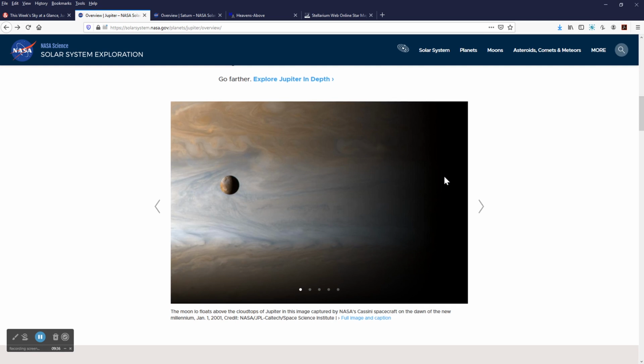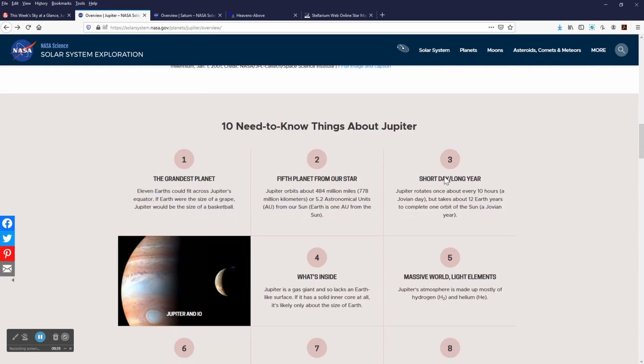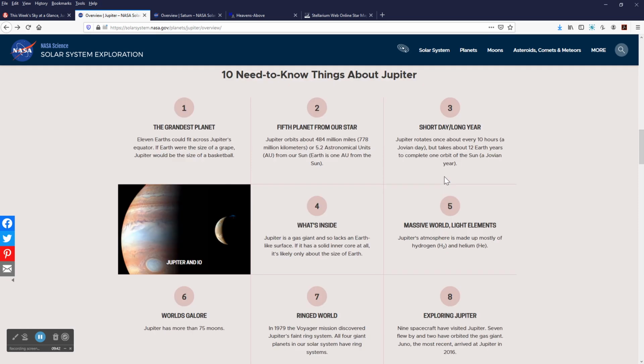But then, 10 things to know about Jupiter. And so you get things like it's the grandest planet, that it's 11 Earths wide, has 75 moons, the 5th one from our star, at 484 million miles. We're at 93 million, so it tells you what's going on, about 5 times the distance. That's really cool. What it's made of, in fact, there are rings, that a day on Jupiter is 10 hours, but a year is 12 years.